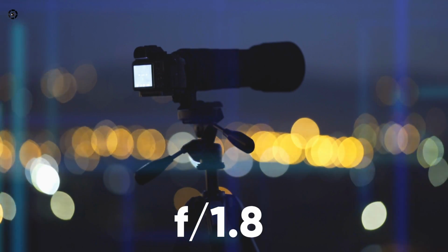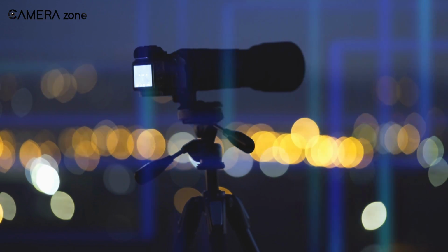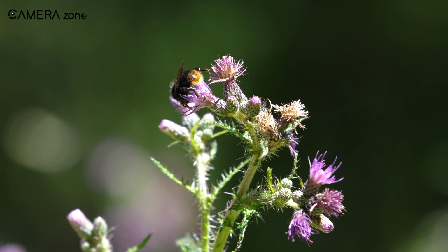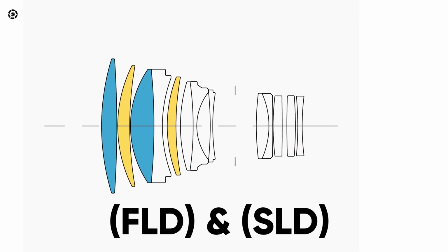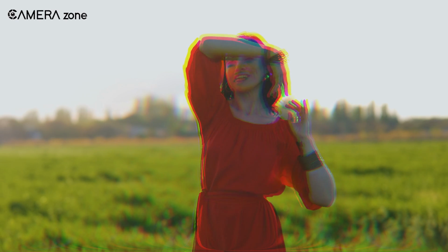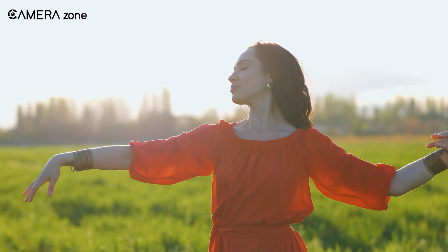With an f1.8 maximum aperture, this lens is well suited for low-light situations. The control over the focus position is also great when using shallow depth of field techniques. 9-blade rounded diaphragm, on the other hand, produces a smooth and pleasing bokeh effect. Featuring 2 F low dispersion and special low dispersion elements in the optical design, it effectively reduces color fringing and chromatic aberrations for improved color accuracy and clarity.